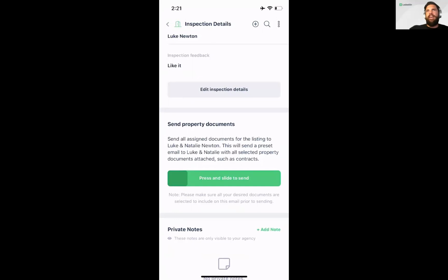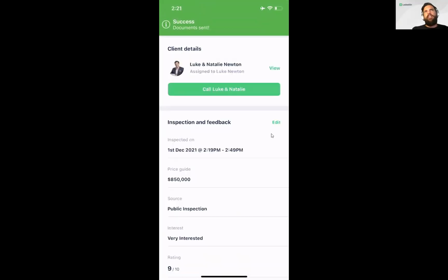But in the app, I've tagged some important documents for this property. The buyer wants those. So I can say, yep, no problems. I'll just send these to you now. And I'll slide it across and it's sent a beautiful email to them with the contract, for example.